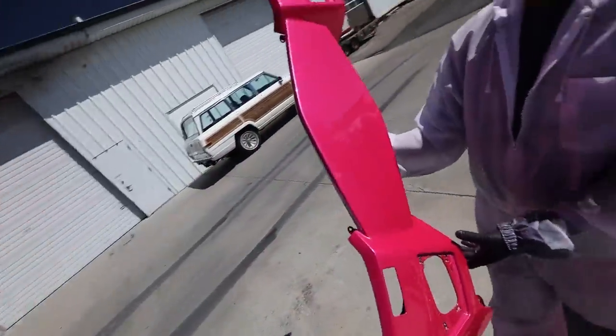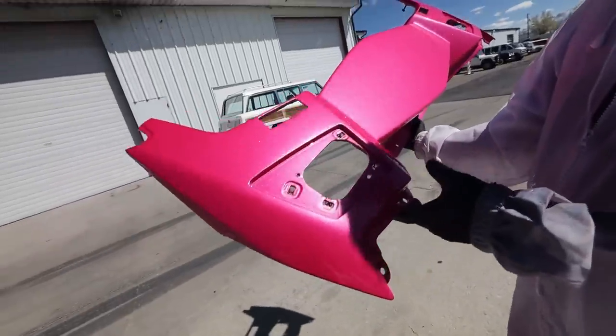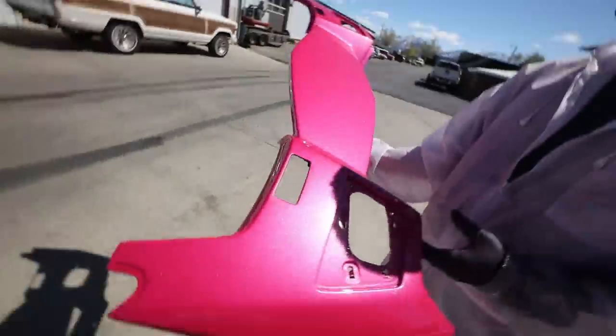You guys probably saw the sample in the last video. If not, we're gonna go find it and take it outside. Most of you guys probably saw the video yesterday, but if not, check this out under the Utah sun. All the glass in that paint is simply unreal.